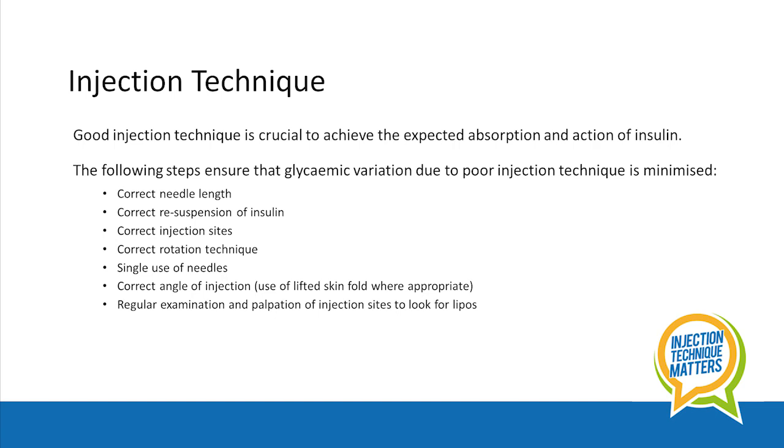It's really important to check these steps in your own technique to maintain the lowest possible effect of poor injection technique. If you have any issues regarding these steps, please talk to your doctor or nurse.